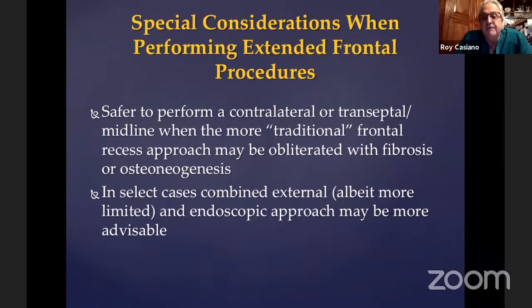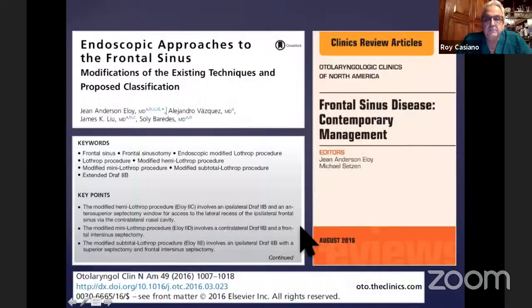We find that it's safer to perform a contralateral or transseptal midline approach when the more traditional frontal recess approach may be obliterated with fibrosis or osteogenesis. Sometimes we also may have to combine it with external approaches, albeit with more limited incisions. You still may have to do what we call a multiport approach into the frontal sinus. And this is what we mean by external approaches.